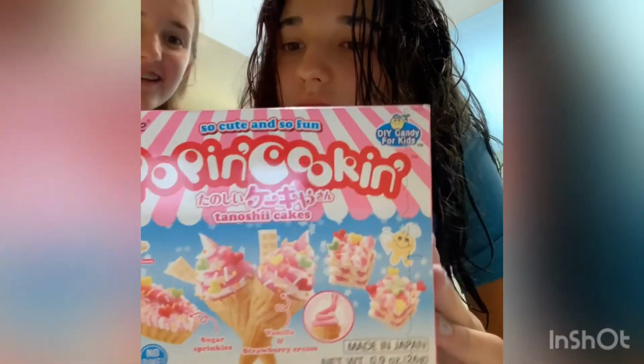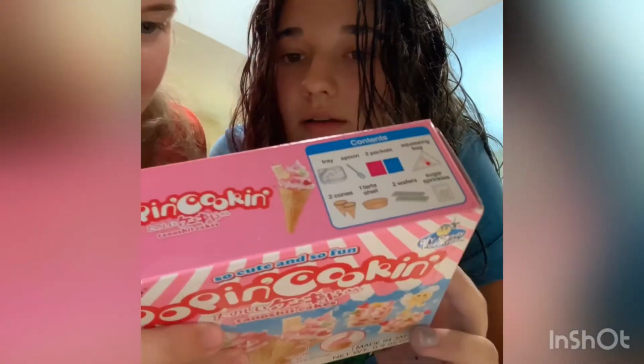Hey guys! So today we're gonna be making this Japanese candy thing, ice cream. Question mark. I think we can do 3 things. We can make a cake too. So let's dig in. Let's go.